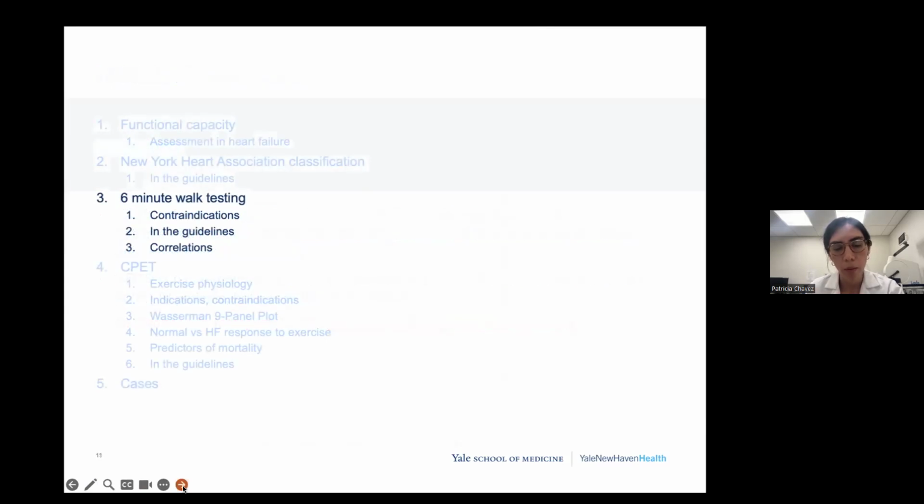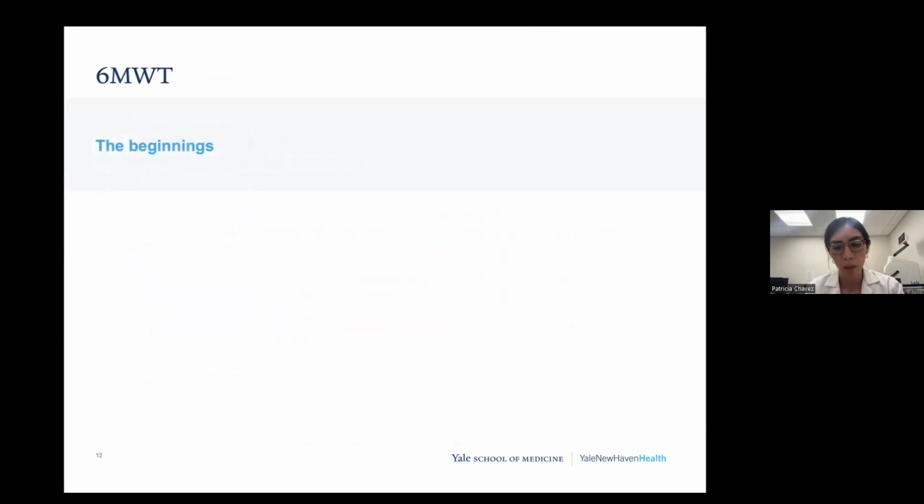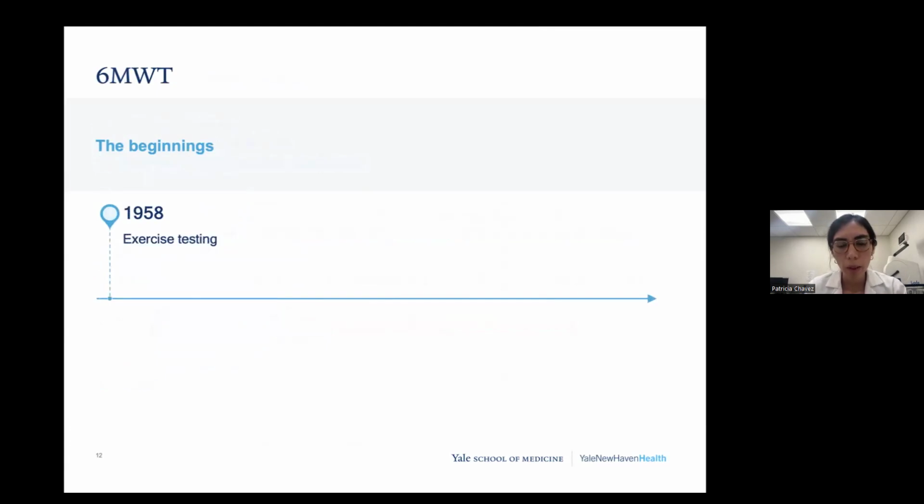So let's talk about another way of assessing functional status. 6-minute walk testing. It started probably in the 1950s when there was the first research publication that observed exercise testing in patients. And about 5-6 years later, they decided to reduce the length of the distance that patients were examined for to 15 minutes and down to 12 and see if there was reproducibility in that.